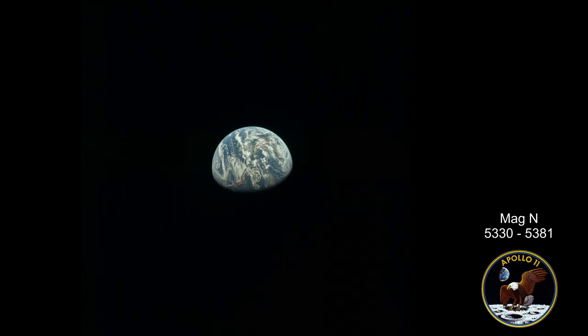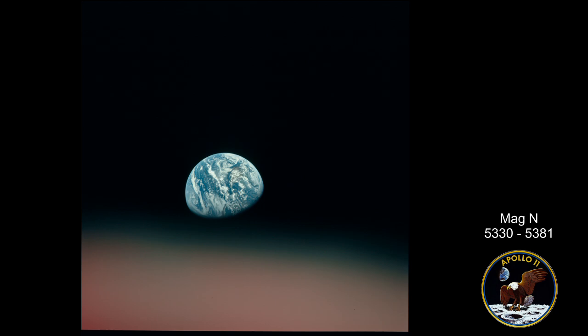FAO is the flight activities officer. Apollo 11's velocity is 3,404 feet per second. Spacecraft's still in the passive thermal control mode, rotating at 3/10 of a degree per second, or 3 revolutions per hour.